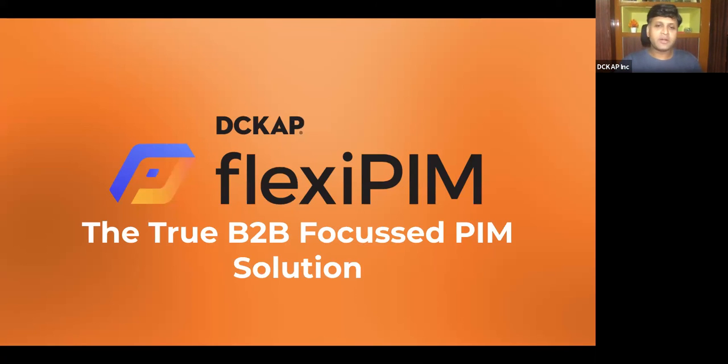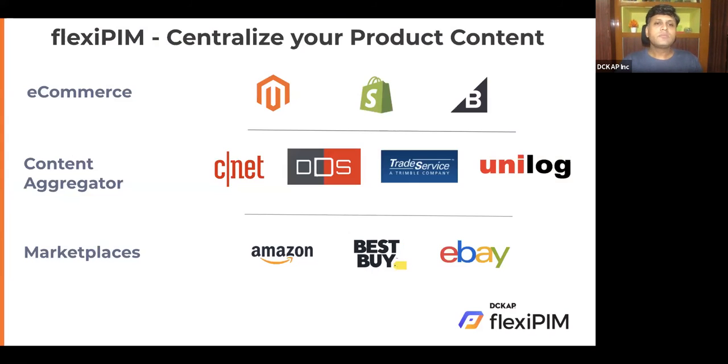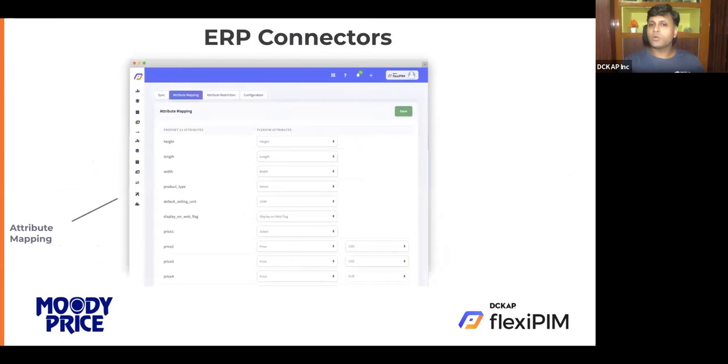So now I would like to talk about FlexiPIM, which is our true B2B focused PIM solution available in the market today. With FlexiPIM, you could centralize all of your product information in one place. We have connectors for e-commerce systems, and connectors for content aggregators and marketplaces as well. And with respect to ERPs as well, we have connectors where you're able to map them and even change the mapping down the line.